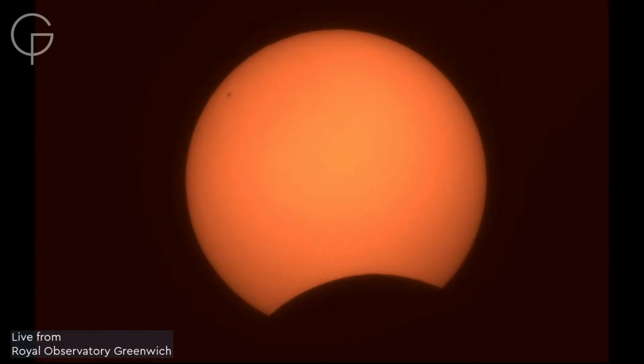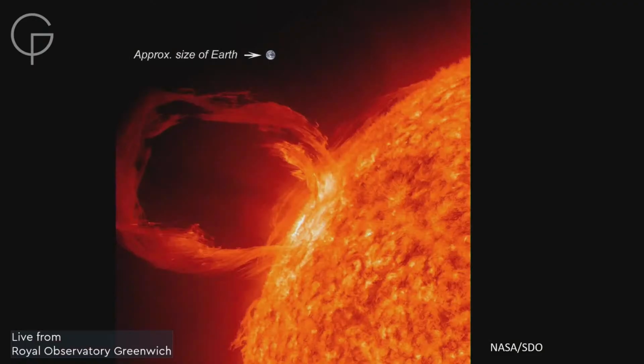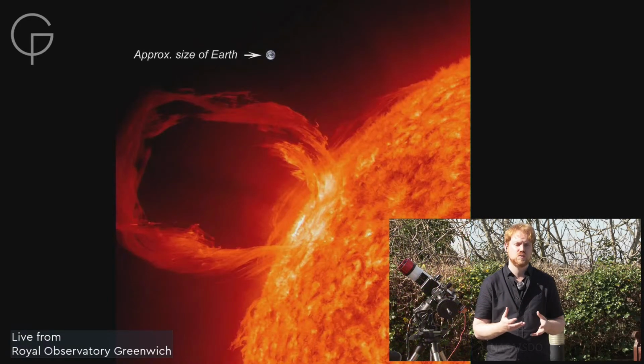Prominences are the same thing, plumes of gas, but this time occurring right around the outside of the disk of the sun. And we've got a fantastic image of a prominence from NASA here. This is a huge plume of gas. It really is vast. You can see right at the top there an image of the approximate size of the Earth in comparison. These things are absolutely huge. We can be talking vast quantities of material being thrown off of the surface of the sun.